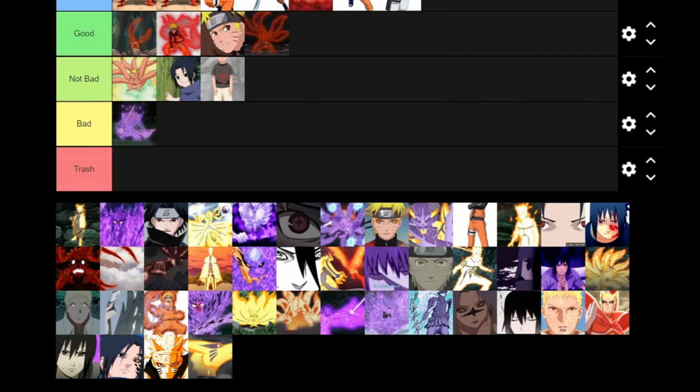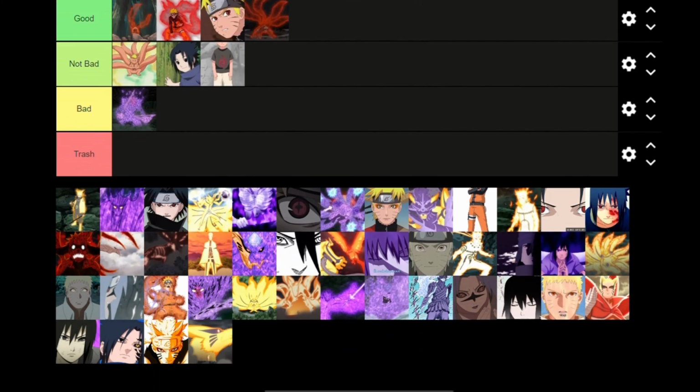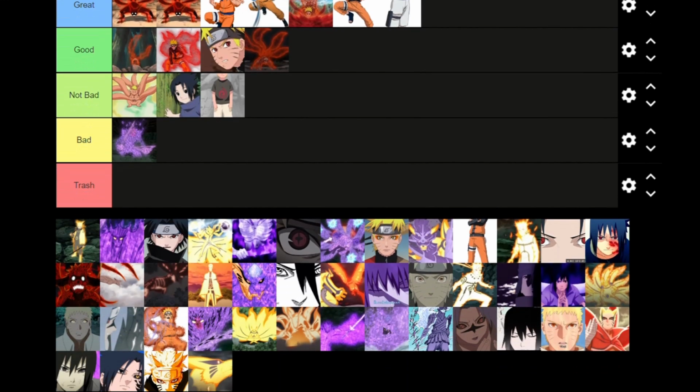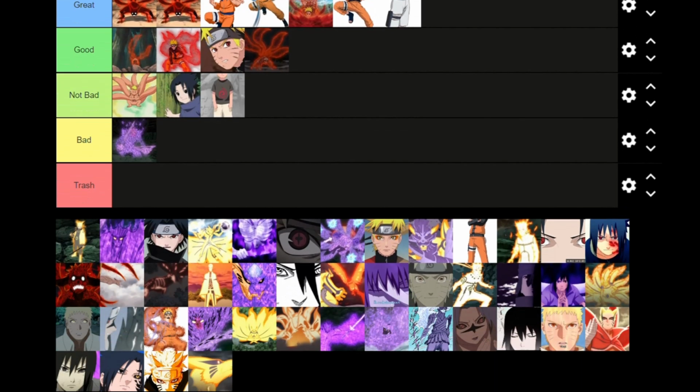Six Path Sage Mode Naruto. Okay, I like this design quite a lot actually. I don't think it's quite legendary. I think there were some things missing from it. I think a cloak here, a long cloak like KCM 2, would have been beneficial. The jacket's not bad, don't get me wrong. I still like the jacket, but I don't know. I guess there's something missing here, and it's not bad at all.